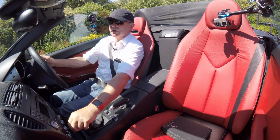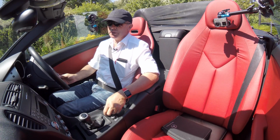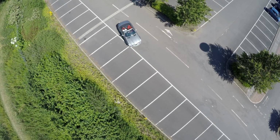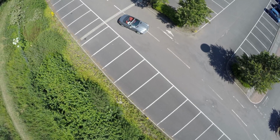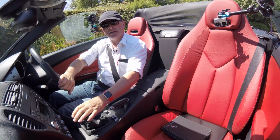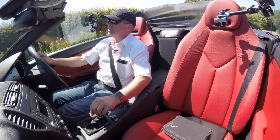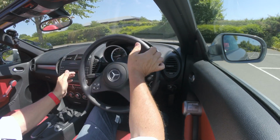Manual gearbox, and I have to say, this reminds me of an old proper sports car with a manual box. Pretty basic, but everything you need. I'll just drive a short while with the hood down, and then we'll put it up and take it down the motorway and check the cruise control.